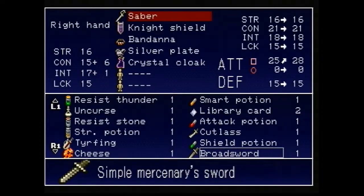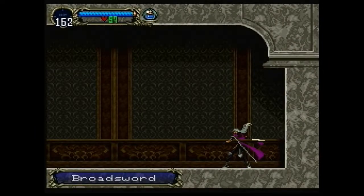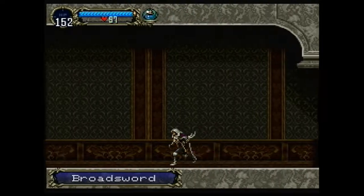Broadsword is a simple mercenary sword with 3 points more damage than the one I was already using, and a nice long reach. I think we're going to go with that.